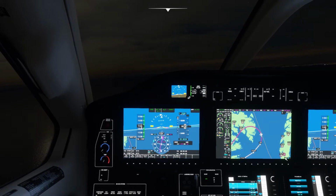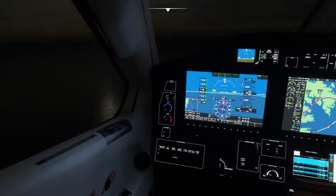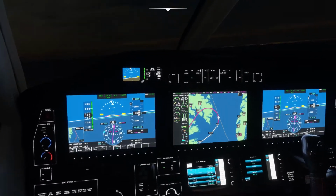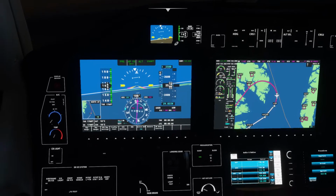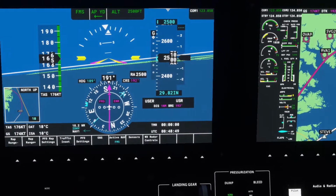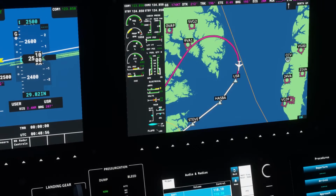Again, you see here on our MFD, we need to be at 2,000 at Steve. There's Steve right there. God, look at that moonlight. God, that's incredible. Holy mackerel. And we're at 2,500 right now. So, again, plenty of time, plenty of altitude. We're currently 1 nautical mile from our next waypoint, which is Uniform Sierra Romeo.